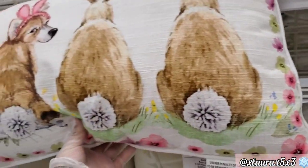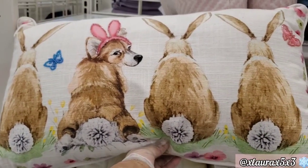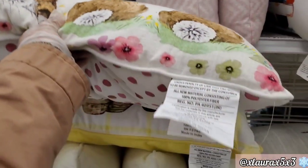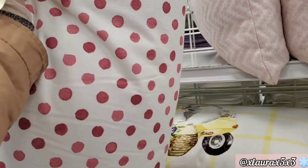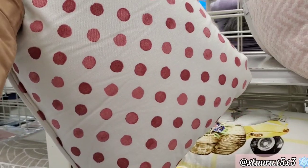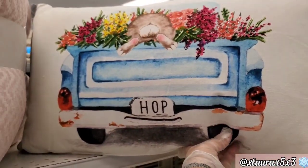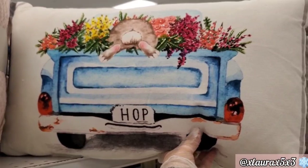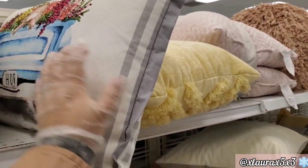I also thought this one was kind of silly. This one is also priced at $12.99. The back has polka dots. This one has the checkered back. In the front, it has a truck with some flowers and the bunny trying to go inside. That one is also $12.99.